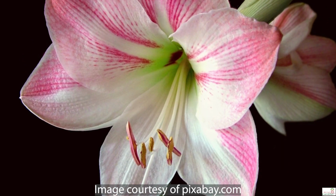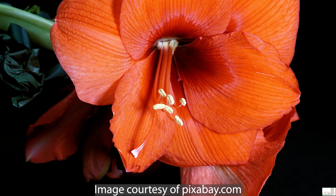Now, this one, as I have it, is actually a red version. I've seen pink versions, I've seen salmon color versions. Now, the Amaryllis is actually a bulb plant. In a lot of the garden centers in Europe, they do sell the Amaryllis bulb, and you get the South African variety or you get the Chilean variety.